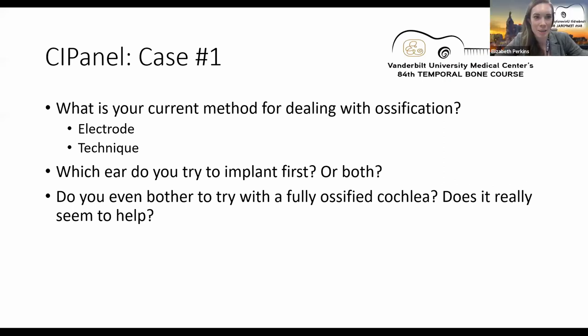I always think about timing of implantation after a case of meningitis, especially in children. That's something to consider, and oftentimes we want to implant them as quickly as possible. The only hesitation I would have in waiting to implant the ear that does have the fluid is that it would become ossified and you lose that patency of the cochlea if you were to wait.